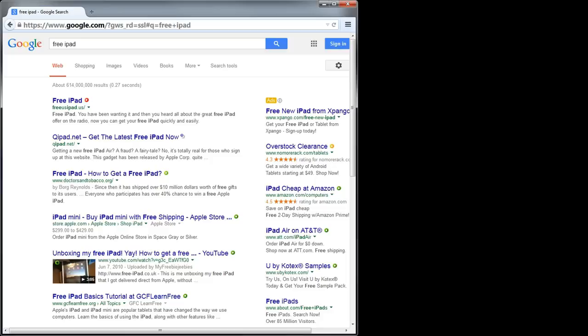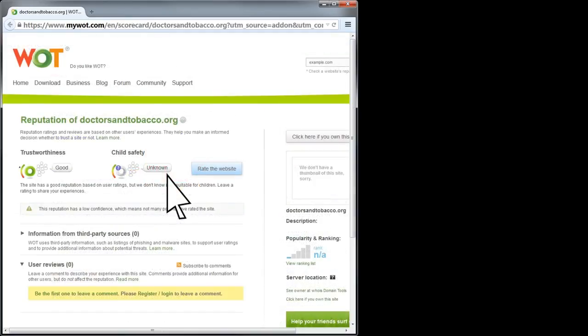If we want to learn more about a link's rating on Web of Trust, we can click on the circle next to the link. This takes us to a Web of Trust scorecard page for that link. Here, we find a clue that might explain why such a fishy-looking link has a good rating from Web of Trust.